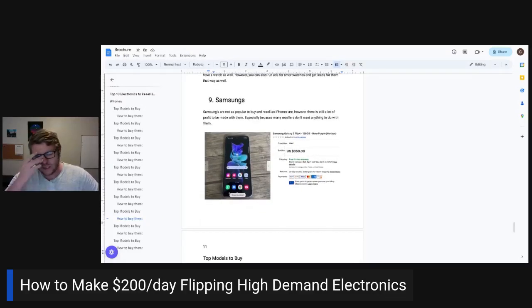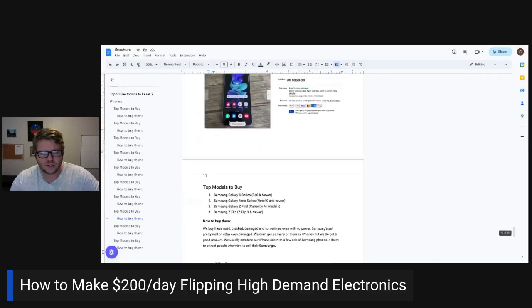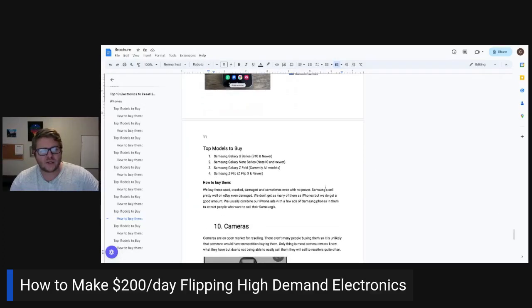Samsungs. So Samsungs are a little bit further down on the list. They aren't the top thing to resell, but there is still a lot of money to be made in them. I do buy quite a few Samsungs. Top models to buy: the S series, Note, Z Fold, and then Z Flip. All of these have sold really well for me. I do buy them used, cracked, damaged, and even sometimes with no power. They sell well on eBay. Samsungs don't really sell well anywhere else, just so you guys know.